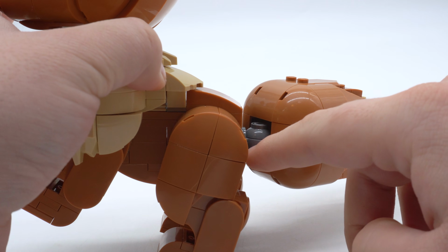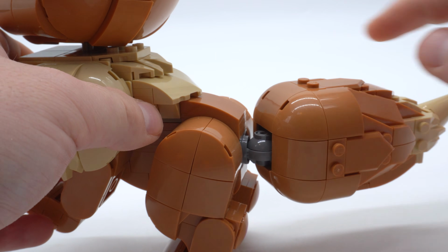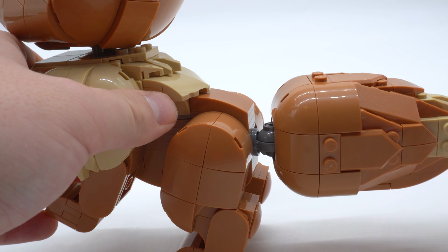I will say I wish the colors were different. I wish these had been recolored to be Eevee's colors, because they just use dark bluish gray instead. And it's not like these are mini ball joints, like these pieces are able to be recolored, but yeah, it would be a new recolor for this set, so I assume it was just a budget thing. They decided not to recolor it because that would be more expensive.